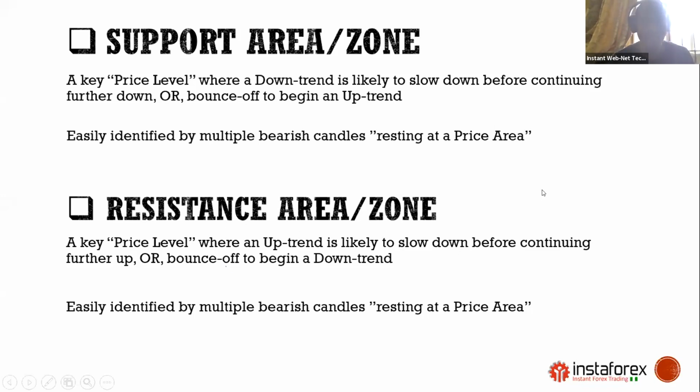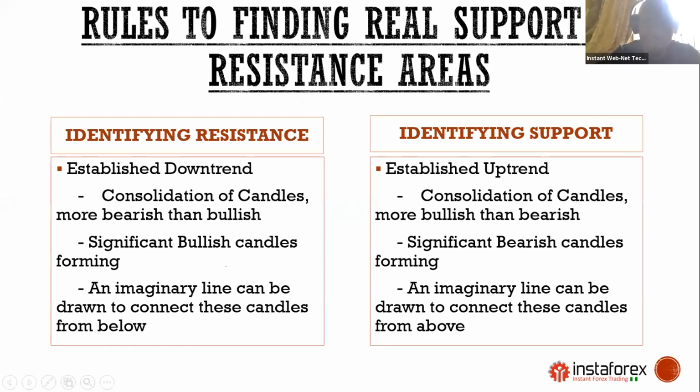Now I've got some rules to find real support and resistance areas. I like to train my students in just 3, 4, or 5 points, brief and summarized. So how do you identify a key resistance area? The first thing I talked about is an established trend. For resistance, there's an established, I think I flipped this again, it ought to be an established downtrend.